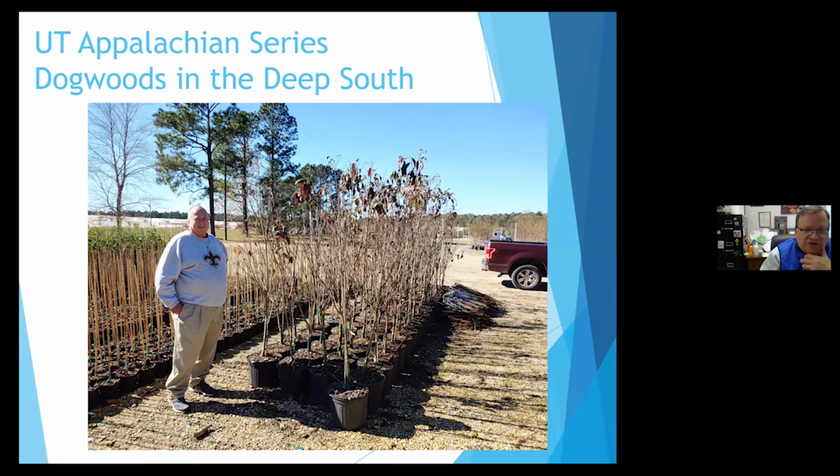But what they found out over about a 2 or 3 year period is that 4 of the 5 Appalachian dogwoods that we have did great in their growing conditions. This is near Amite City, Louisiana, just north of Hammond, Louisiana. And they were very tickled with the growth that they got of our dogwoods. I think Appalachian Spring was the only one that didn't do well in their heat in the deep south, but all the other ones, Appalachian Blush, Mist, Snow, and Joy, grew exceptionally well. They were very happy with it, so they look to have these to sell for their clients there in the deep south.